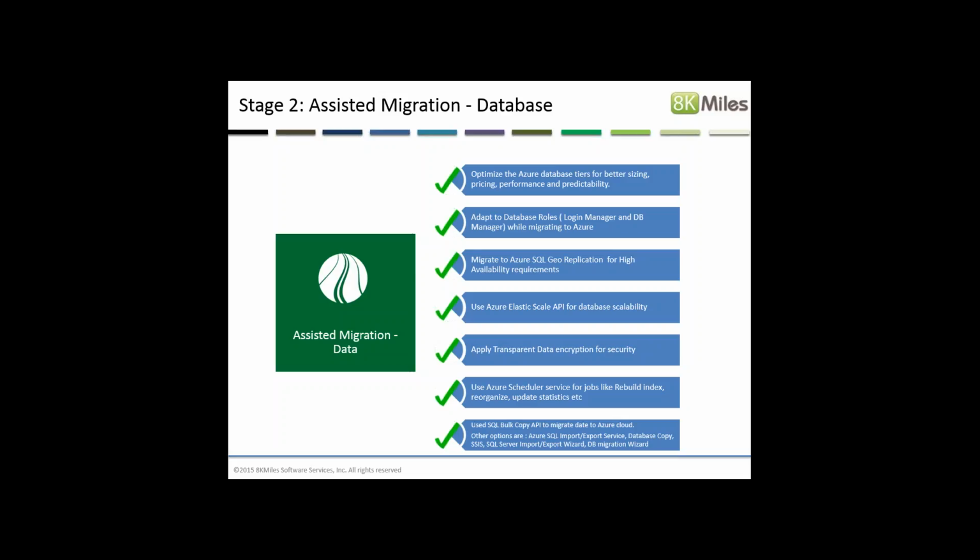And TDE, transparent data encryption for security, which helps developers encrypt the data at rest, is also supported on SQL Azure. Because we had certain tables within the database that we migrated which were critical and had to be really secure, because those tables on-premise were also encrypted, we had to encrypt those tables even after migrating to Azure. So we utilized transparent data encryption for securing those particular tables.